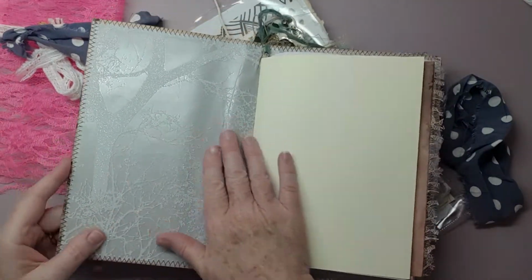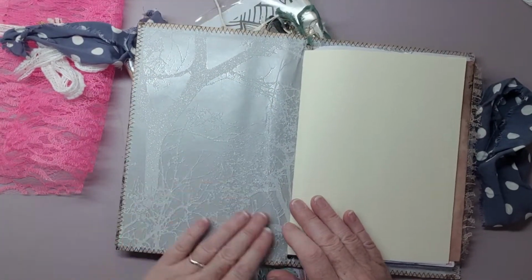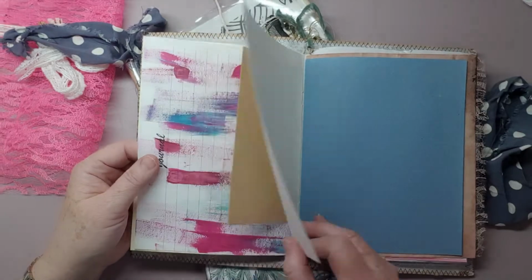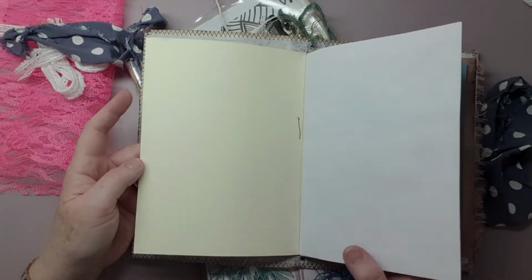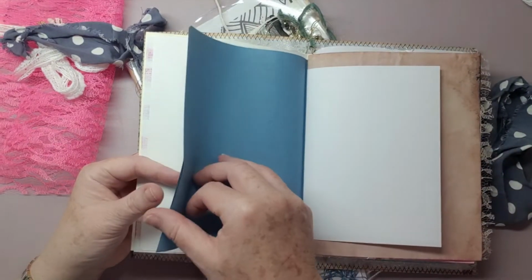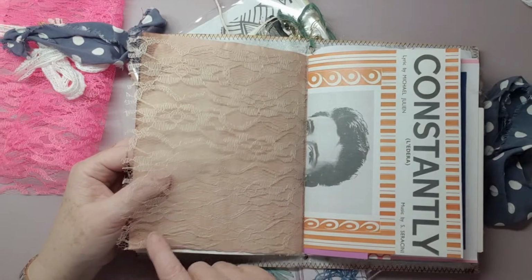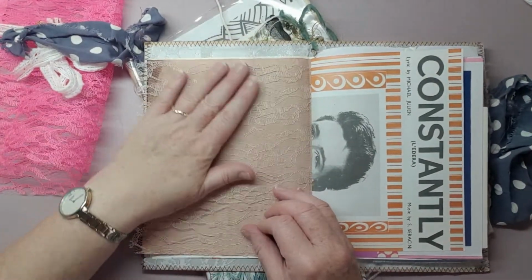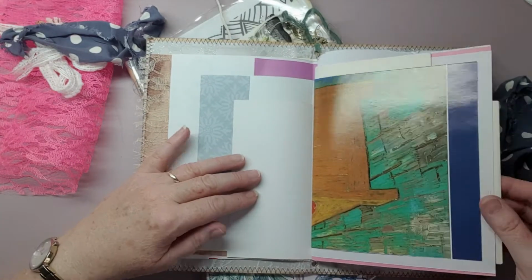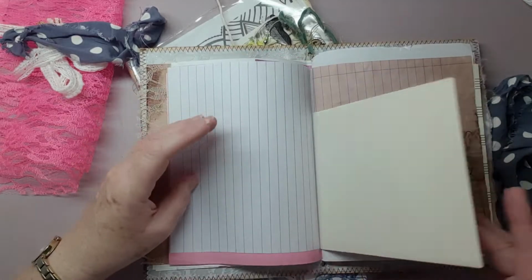And inside we've got this lovely shiny forest in silvers and greys. And then it's a beautiful journal with lots of pages in, and some she's decorated herself, like that one. And I love it. I absolutely love it. Some book pages, some dyed pages. That one's got a nice piece of similar lace but a different colour on the front, and all sorts of different style pages. That looks like a Van Gogh piece. Yes, it is. And it's absolutely lovely.